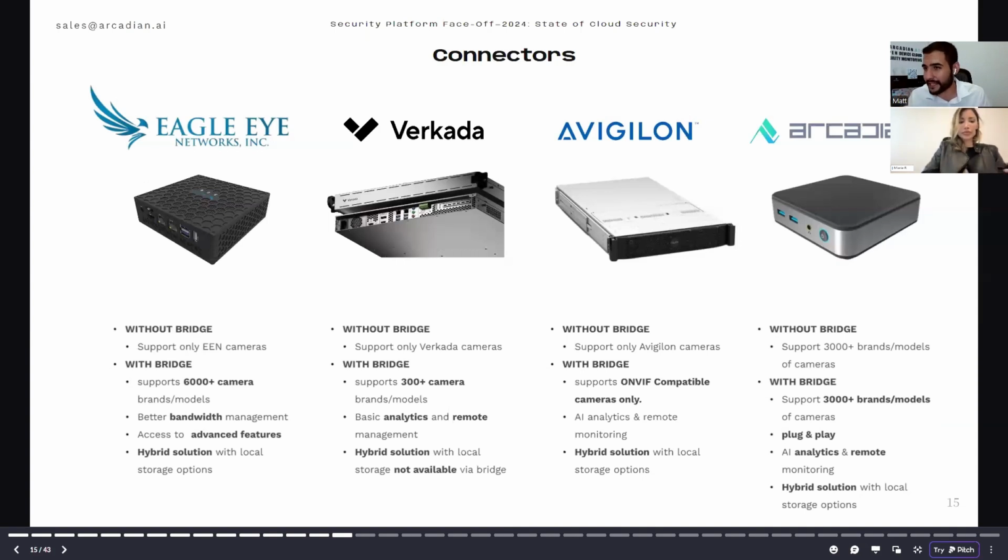And the fact that it's not technically needed, if you don't want a hybrid system, or you don't want the cloud connector as a point of failure, which applies to all the different companies, then you're able to bypass that. And we also support hybrid solutions through our cloud connector.